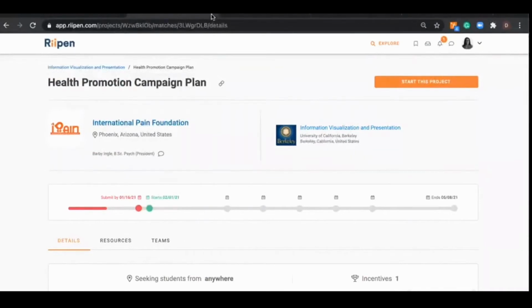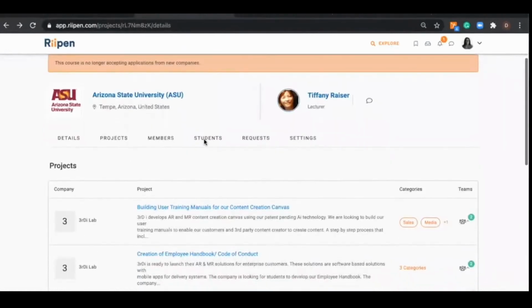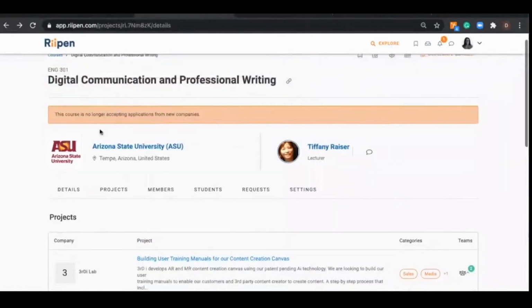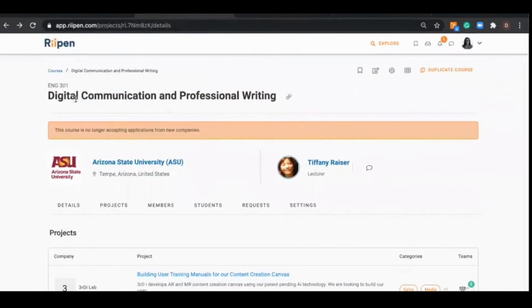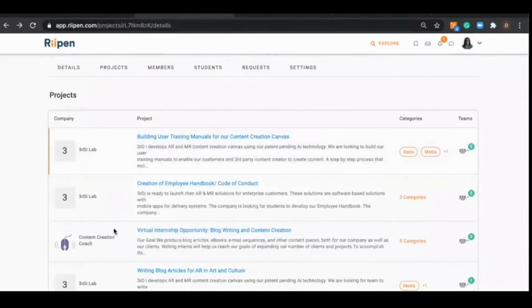To dig a little bit deeper, I wanted to show you what it looks like when a course is actually running. Here is a course from a professor teaching digital communications and professional writing. As you can see here, they're managing 4 companies for their course. There's a lot of flexibility in how you set up your course in Riipen. You can work with a team of companies, or you can work with only one company for the entire course. It's really up to you and what's going to work best for that type of engagement.